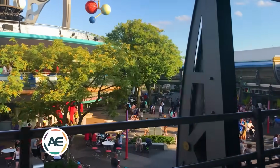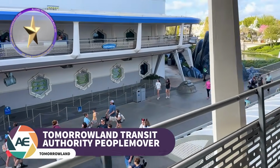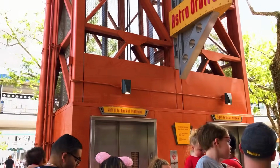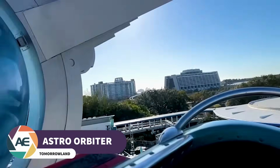Perhaps the most popular chill ride in Magic Kingdom is Tomorrowland Transit Authority People Mover. Hop on for a ride that will take you on a tour of Tomorrowland and even inside the ride buildings for Space Mountain and Buzz Lightyear. Take an elevator to the roof of Tomorrowland for a spin on Astro Orbiter. This one has a bit more thrill than the other rotating attractions due to its height and speed. But it's not all rides.